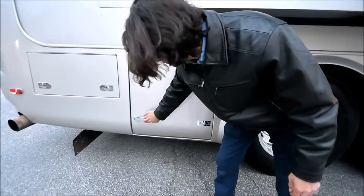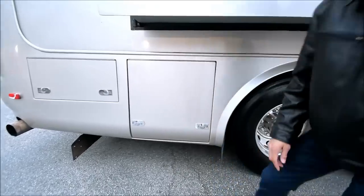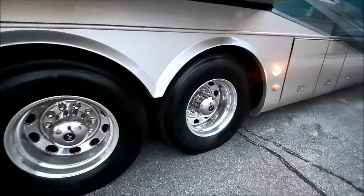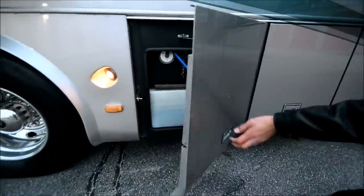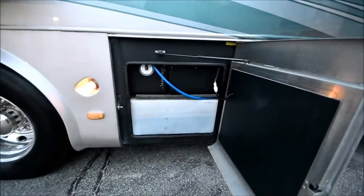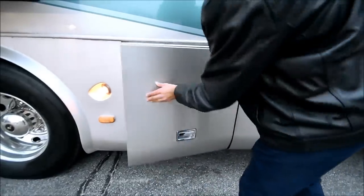All these locks are really high quality. They're metal, they're not plastic, and they click in place very solidly. Now, this is your passenger side dually, as well as tag. And the shine coming off of those aluminum wheels is fantastic. Right there is your water compartment. It's your water storage on the bottom.